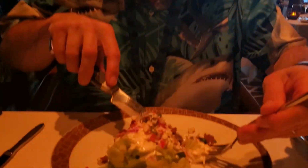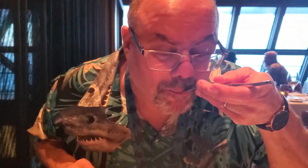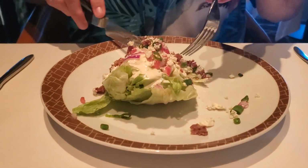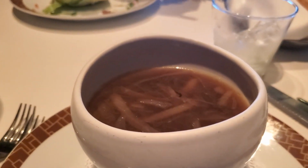There's your favorite wedge salad. I've really gotten to like these. The best I ever had was at Joe's. This is crispy and good, right? But it does not have Joe's blue cheese dressing. And my onion broth.